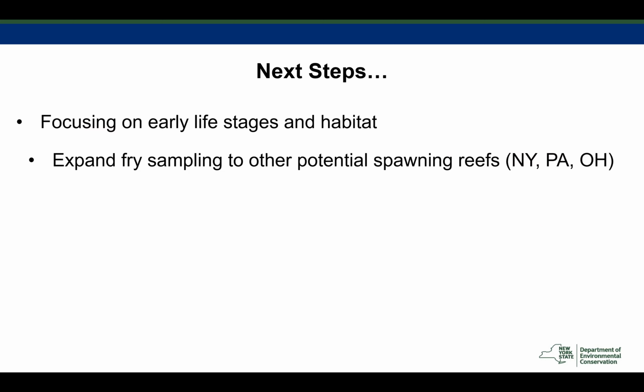What are the next steps? Well, we want to continue fry sampling, but we want to go to some of those other smaller congregation sites. There's some in Pennsylvania. We have seen some congregations as well in Ohio. There's fry traps available to go out and try and do some of that sampling to see if we can find some other spawning habitat and successfully recruited fry in other sections of the lake.